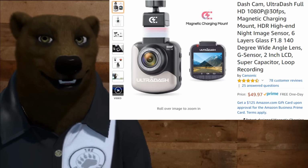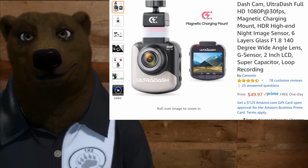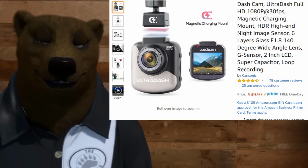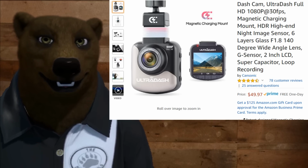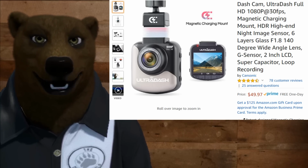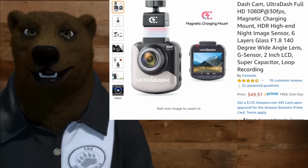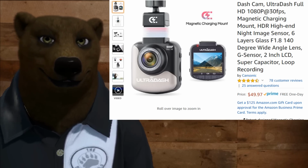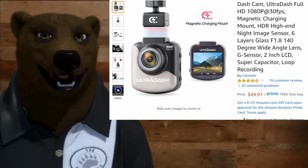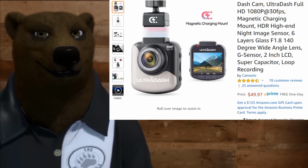The picture quality, if you've seen the travel videos and stuff, is pretty decent. 1080p, not too shabby. It's got good memory storage. You can put in about any memory card you want, I think up to 128 gigabytes or something. It's an excellent piece of tech, and at $50, come on, $50, jeez.